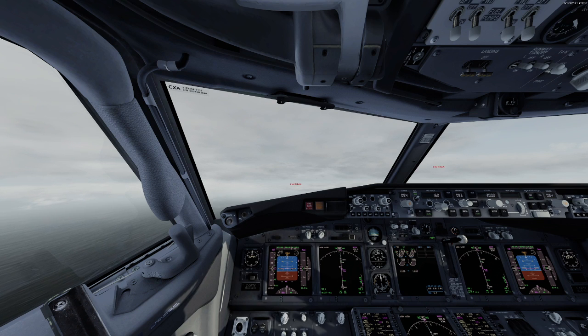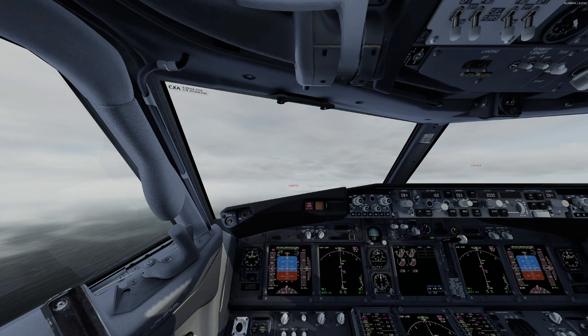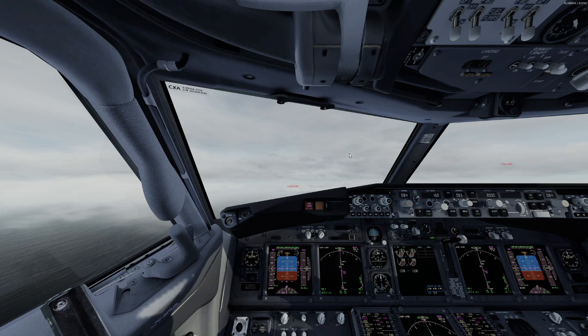Power 7, turn right heading 350. Right 350, Power 7. Whiskey Mike Alpha, turn left heading 220. Left 220, Whiskey Mike Alpha. Canadian Express 1, number 2, following 737 by 5, contact tower 119.55. Number 2, over to 119.55, Canadian Express 1, thanks. Thank you, Power 7, continue right.